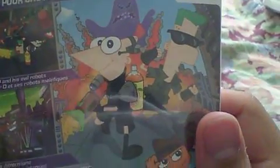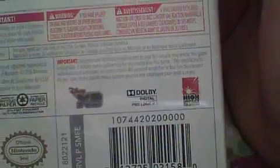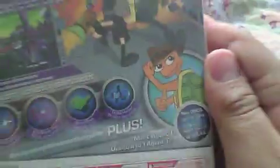And here's the other part of the back where it shows second dimension Phineas and Ferb. And here are some people who helped make the game, High Impact Studios. They also helped make the Phineas and Ferb game. And now, let's open it.